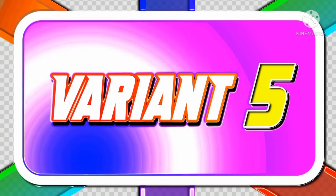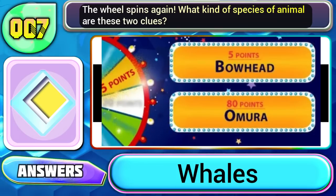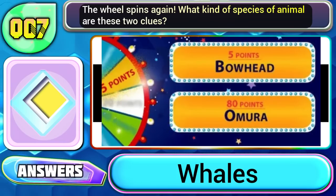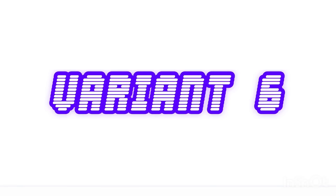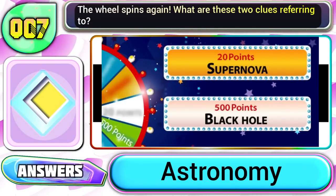Now in variant 5, if you get the question the wheel spins again, what kind of species of animal are these two clues, and if you get the clues as bowhead and amora, then just click the option whales. Okay, now in variant 6, if you get the question the wheel spins again, what are these two clues referring to, and if you get the clues as supernova and black hole, then just choose the option astronomy.